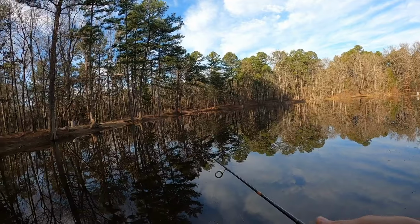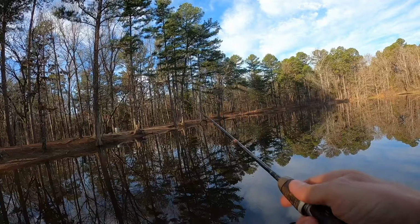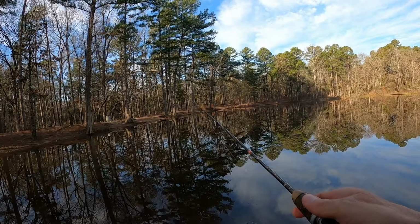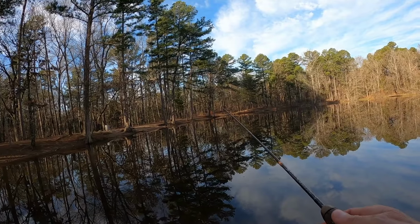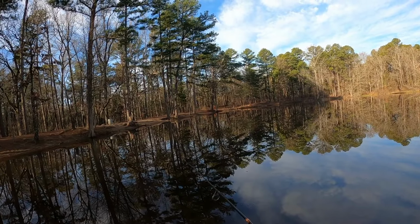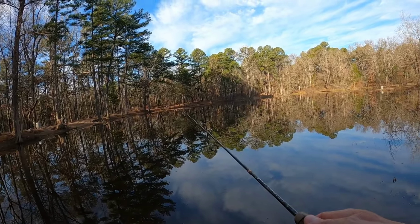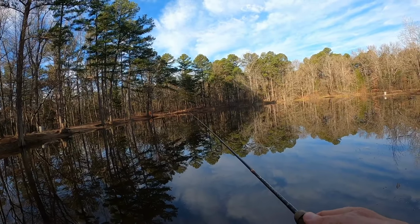Let's see if we can do that again. I'm not sure what sizes they put in these places. The first time I came here, which was just a few days ago, I caught one that was about 12 inches maybe. That may be a big one for all I know. But I'm gonna try to catch five of them that are at least around 10 or more that I take home.